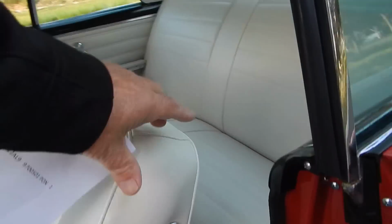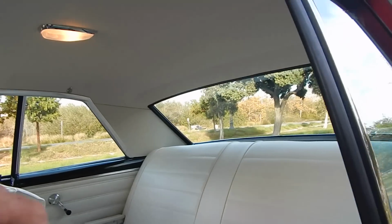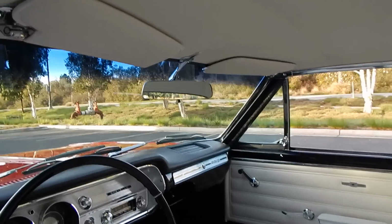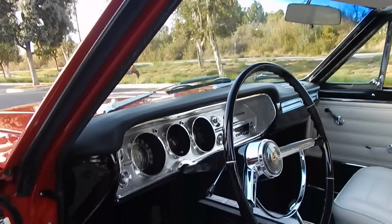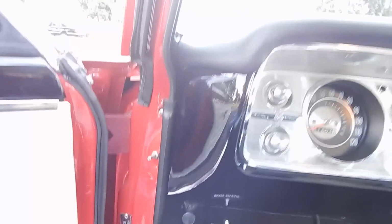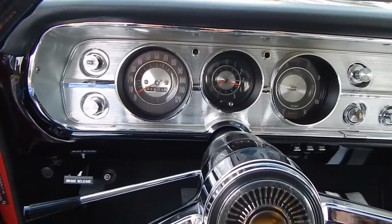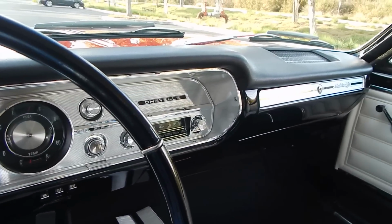Let me let you in the back seat here. Plenty of room in the back seat to take the grandkids. Step back, let you see the interior. All new white headliner like it's supposed to be. The carpet's beautiful. Car has about 200 miles on it since you completed it, John? Yes. 41,503 on the odometer reading. We know it's been over, so it's 141,503. Obviously, it's been restored 200 miles ago.